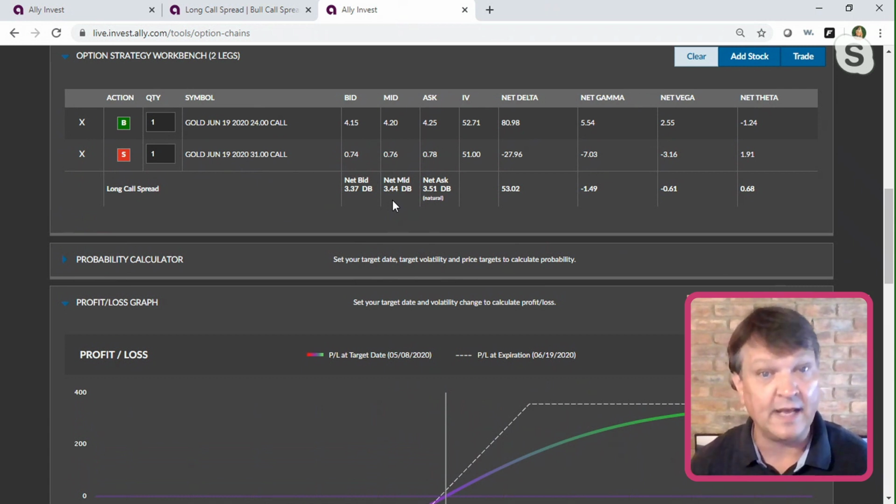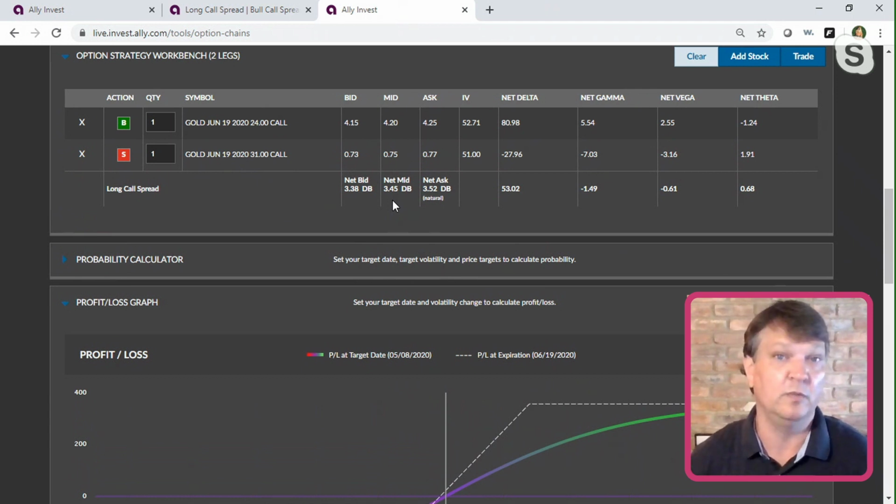Now we are trading at 344, so the midpoint price of the spread is a little higher than it was when we first looked at the trade. So what might we want to do with this trade?